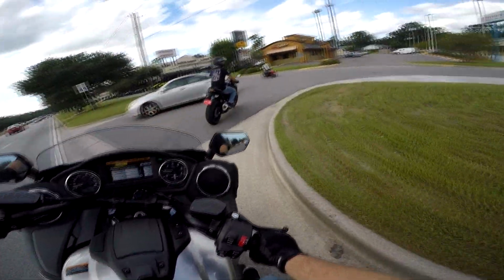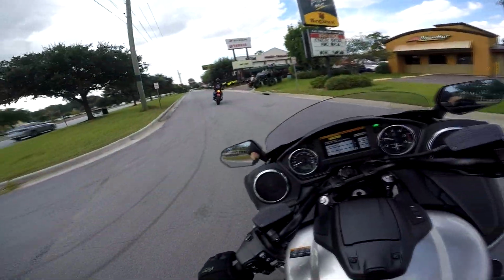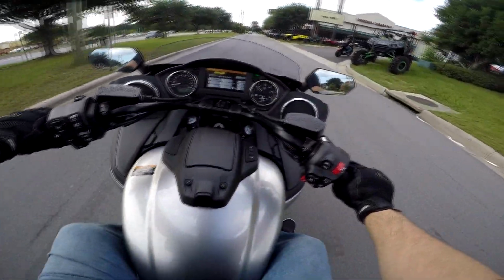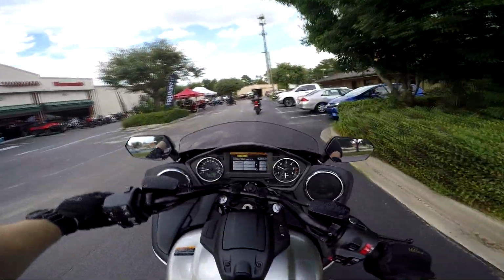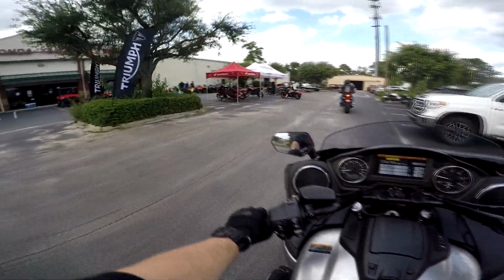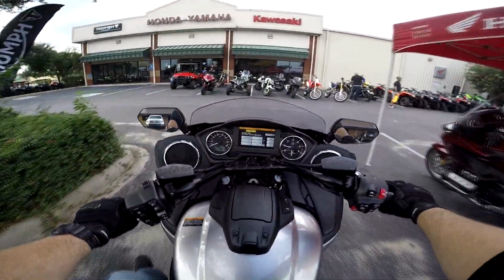If you're looking for something for a decent price, maybe you can't afford a $27,000 motorcycle, this would be a very good choice. Very nice bike. Yeah, I like it.